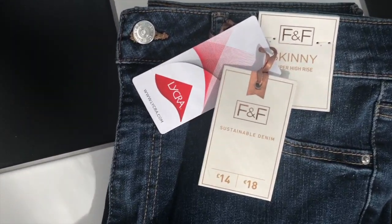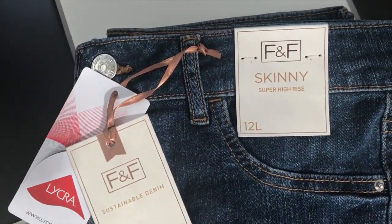I think is called the High Rise Skinny, and this one was the cheapest of the bunch at £14. £14, ladies, yes, how cheap is that for a pair of denim? And good denim on top of that. So here we are, we've got this one.